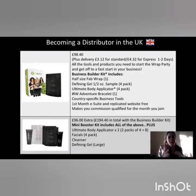So you can go out and make money right away with this kit. You only have to sell four wraps and you've made your money back, and everything else is profit. Now some people decide they want a boost, so it's £96 extra. You're getting about £400 worth of product extra. If you've got both packs together, it's like £194 plus the delivery.